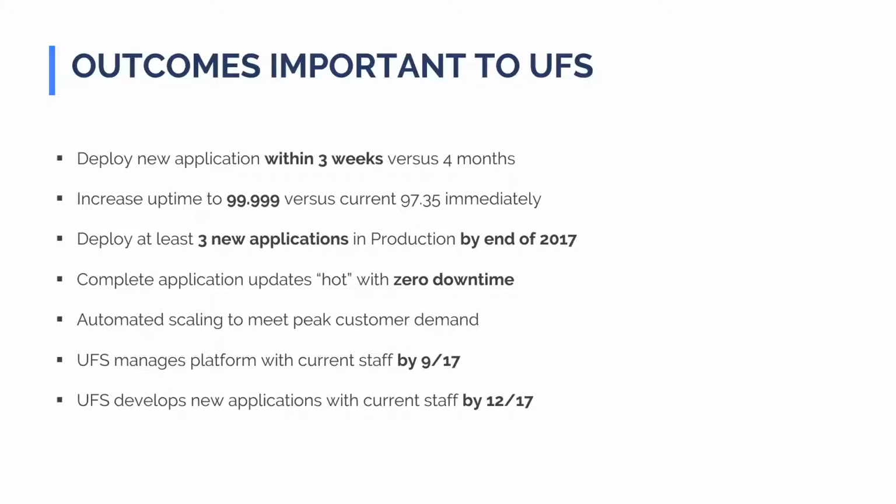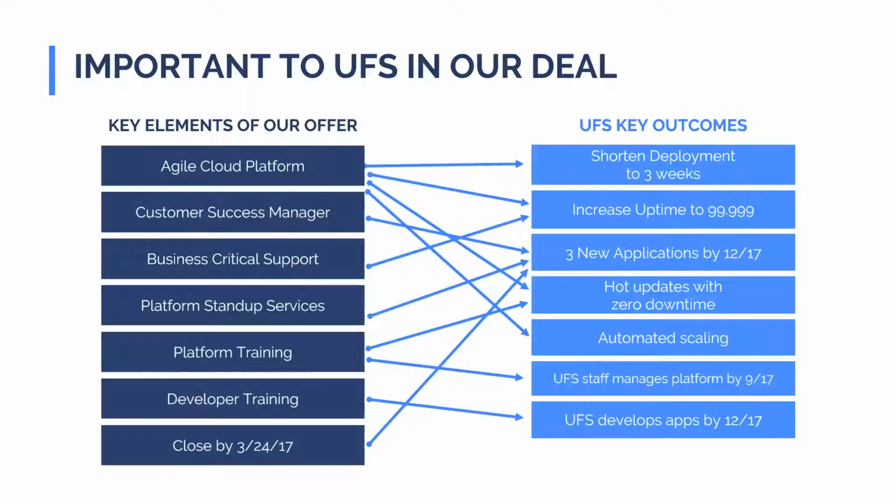Yep. Love it. Okay, so remember, to use the drill and drill bits analogy, these are the holes they're buying. But now they're going to have to pay for the tools to get there. So Diana, if you'll go to the next slide, this is where on the right-hand side, in the light blue boxes, these are the outcomes that they agreed were important to them. On the left-hand side, these are the critical elements of our offer. And by the way, it's really important this is done as a build.